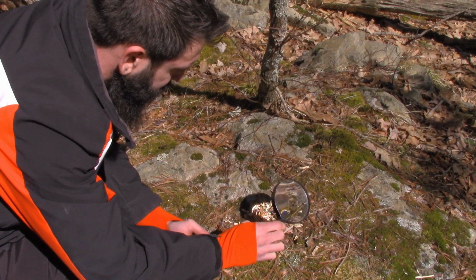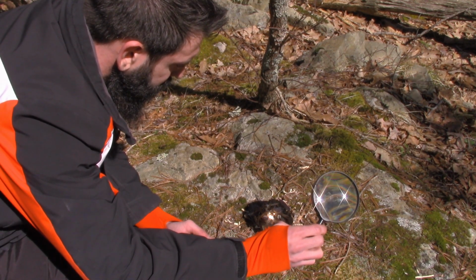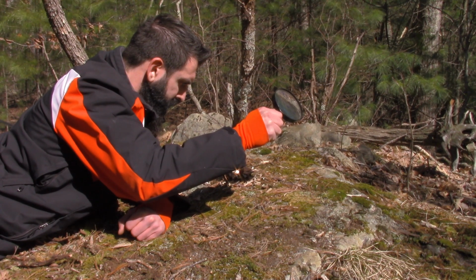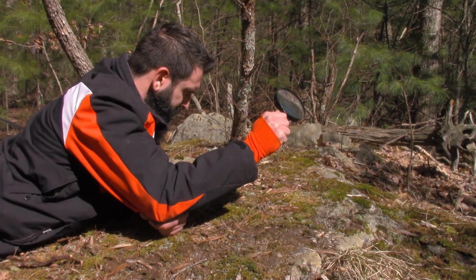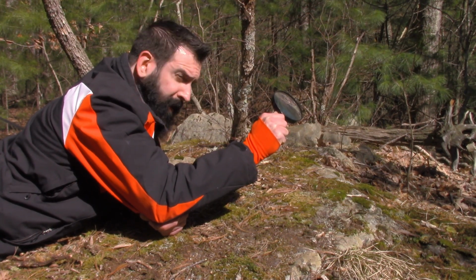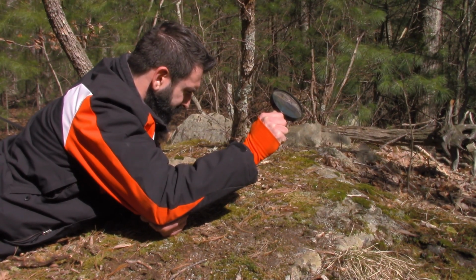Need to get myself a nice small little guy. Oh, look at that smoke immediately. Wow, that's going up quick. Oh, the dark yet. Gotta hold it still. I love the birds. Spring's coming. Come on, baby. There we go. Look at that.